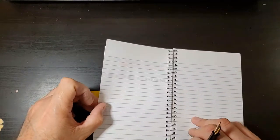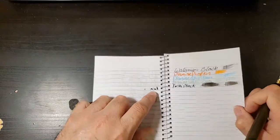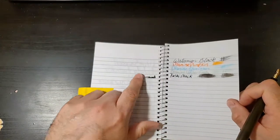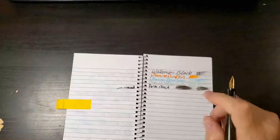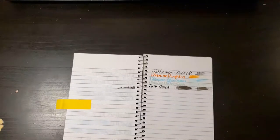No bleeding, no ghosting. I would totally use the backside of this paper. But it's gonna bleed, it's gonna transfer if you turn the page too quickly, and then it'll smear. So this is gonna take longer to dry than normal inks. So what I recommend is that you have some toilet paper around.